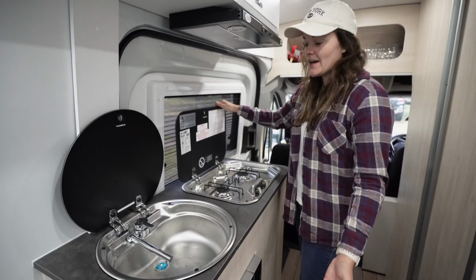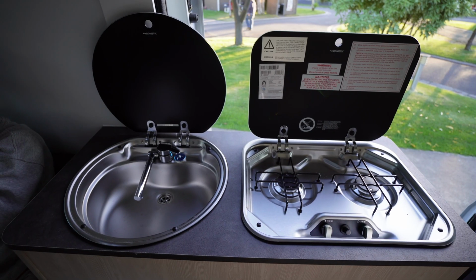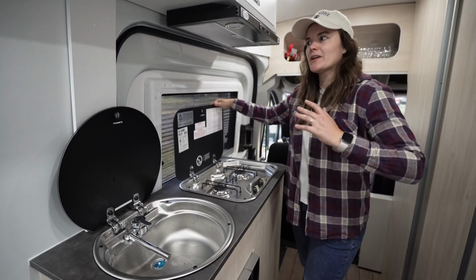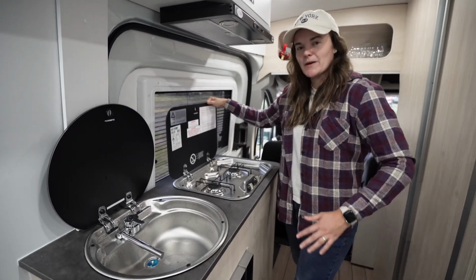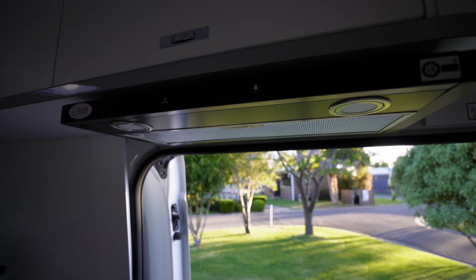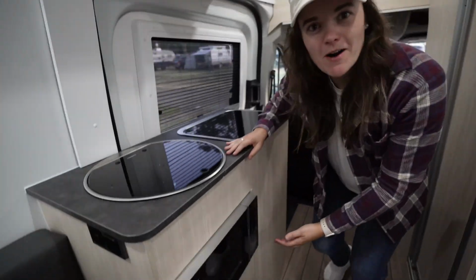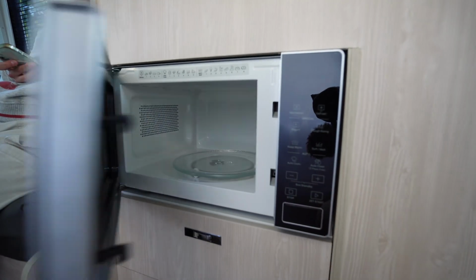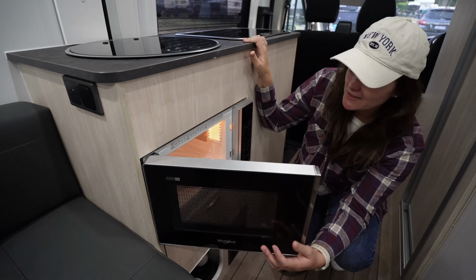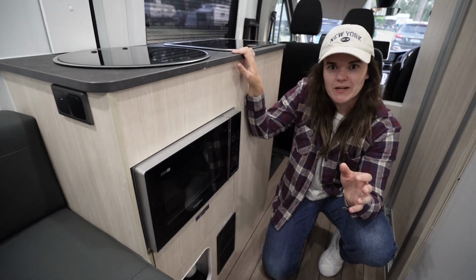Similar to the one that we had in our very first ever van trip in Scotland, also with IndieCampers by the way. That was a much bigger van, so it's really cool to see how the space in the smaller van is used. And then up above you've got your fan and such. But here's what I'm really excited about. We've got a microwave, which we did not have in our Scotland van. So that just opens up a whole other level of food that we can make or reheat.